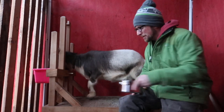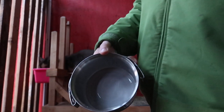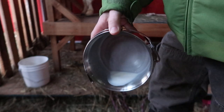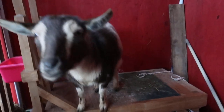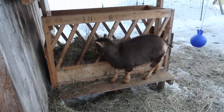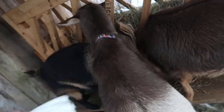Guys, we're all done milking. Let me show you. This is what we got today. That's it. Willow's all done milking now, so hopefully she's pregnant, and come May, we'll have some babies on the homestead. All right, come on, Willow. Your last time on the milking stand for a while. Put some pellets in there. There you go.